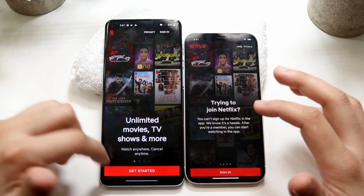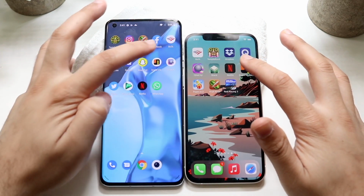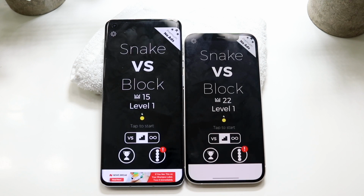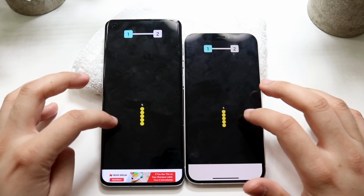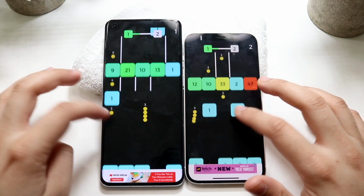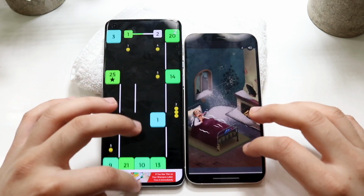9 Pro again was faster. iPhone 12 a little bit behind. Snake versus Blocks, 3, 2, 1. And you can see the OnePlus 9 Pro was faster. iPhone 12 a little bit behind here. Getting into some gameplay, again, you can see they're going to be roughly around the same. These are pretty basic games for the most part, which is good.